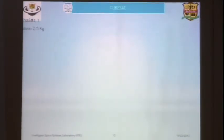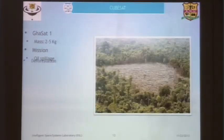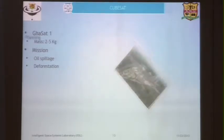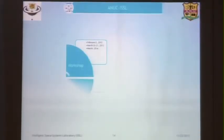And the next step is to launch GASAT 1, which is our first CubeSat. It's like from 2 to 5 kg. It's to monitor oil spill, deforestation, and help with urban planning. And then it will launch somewhere in 2015. So our vision is to see how we could use space technology to solve our communal problems. Okay, thank you.